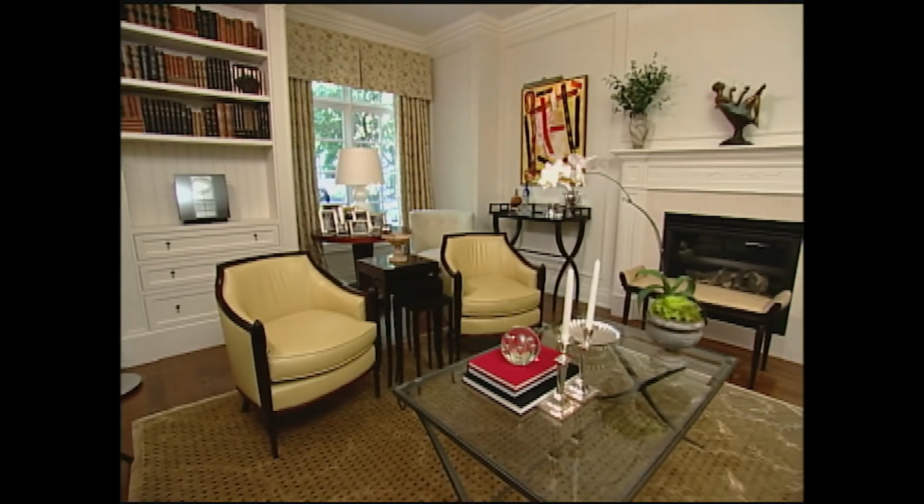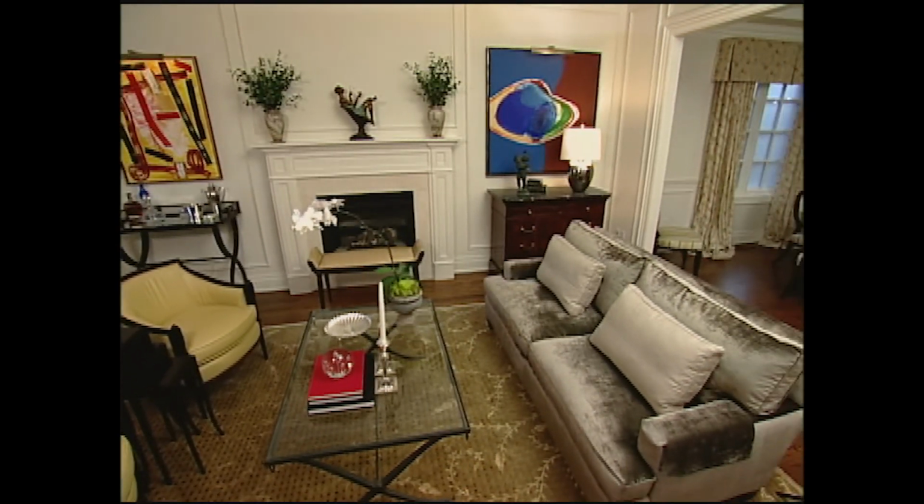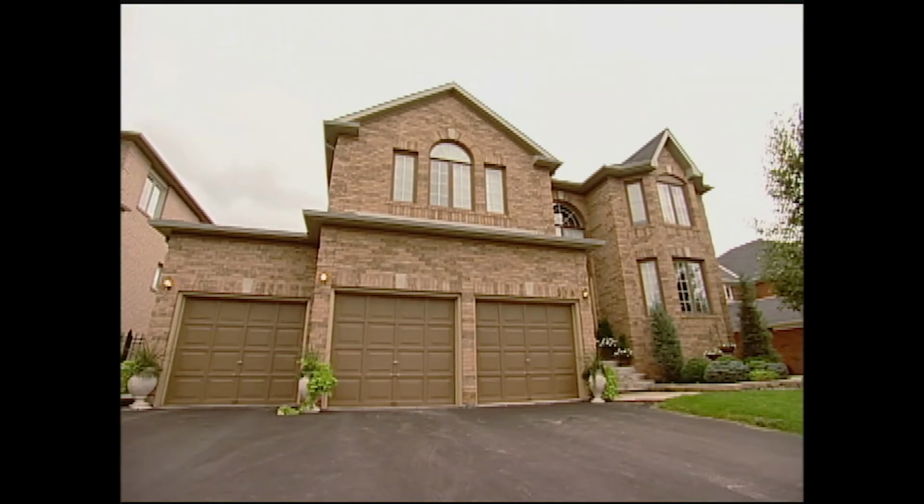Our couples have made their plans and it's time for action as they compete to match this $60,000 room in their own homes, in their own styles, for just $6,000 and in just 3 days.